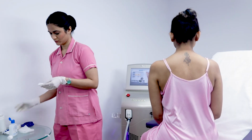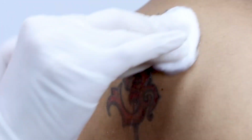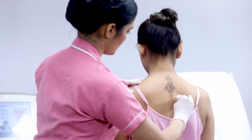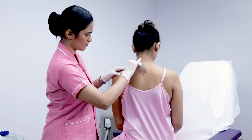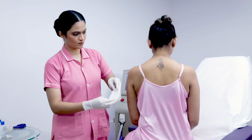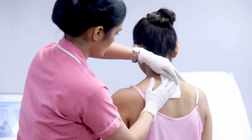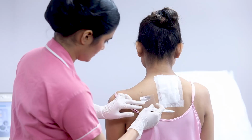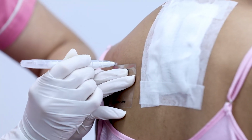Before starting the treatment, thoroughly clean the treatment area and assess the client's skin and hair type and tanning, if any, to determine the treatment parameters. Choose an unexposed area for the spot test. Cover any tattoos, beauty marks or dark spots in the treatment area. Mark the treatment area in grids with a white pencil.